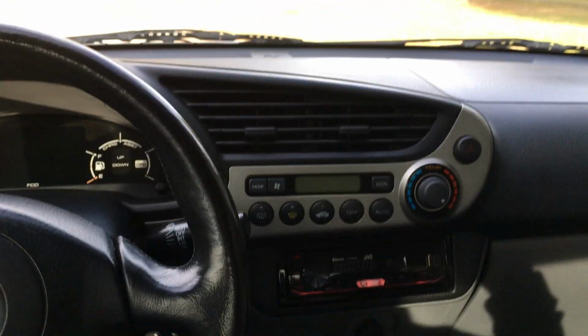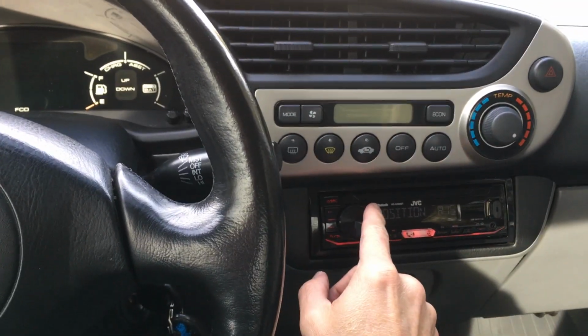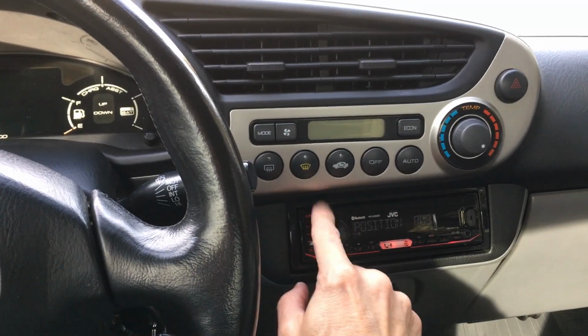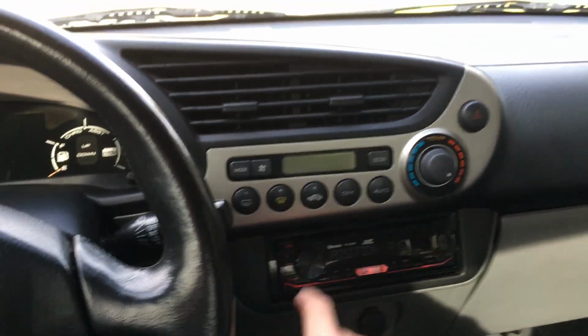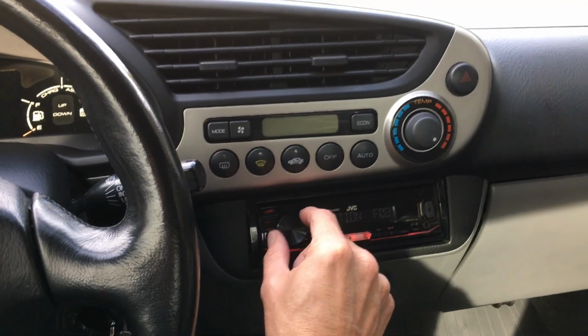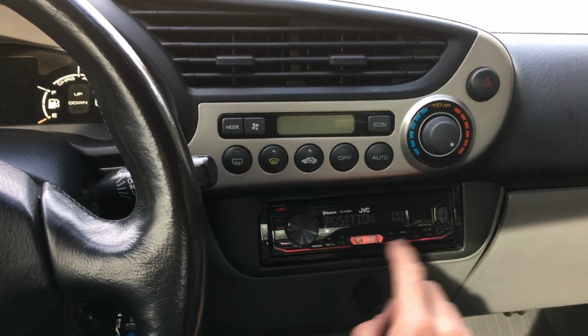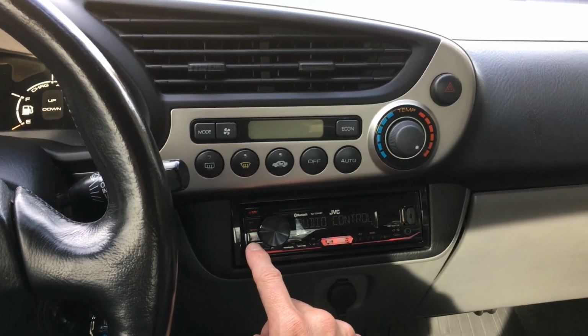So with the seat in the normal position, it's not the most clear sound, but it adds again, and you can listen to the difference between front only, and then here's everything with perfect balance. Big difference.